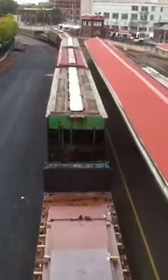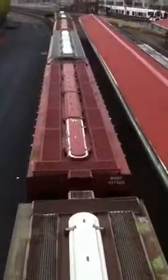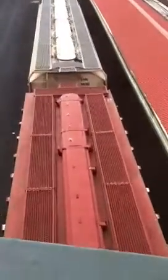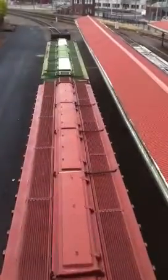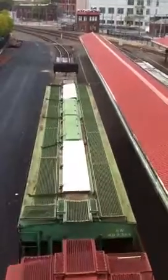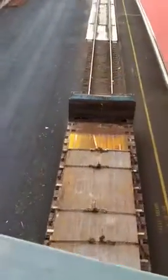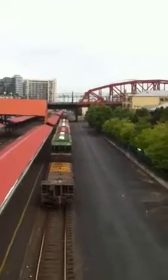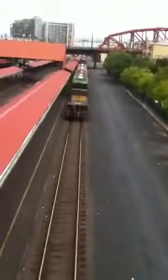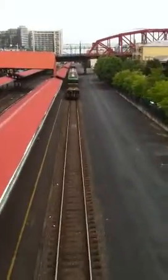Oh, there's the end of it, sadly. So much for being a big long train. It's a shorter one, but it's still good. Still like this. It's pretty cool. Yep, there it is. I just heard another horn. Maybe another one's coming. All right, well, yep, that's it.